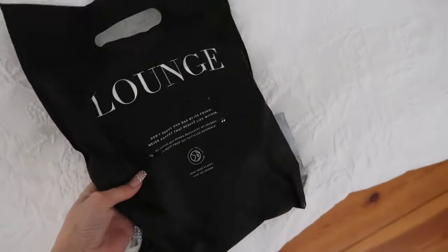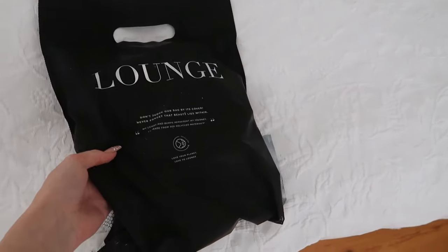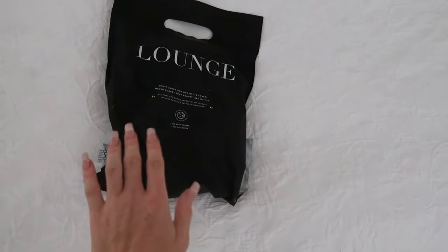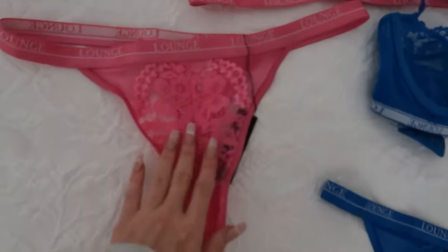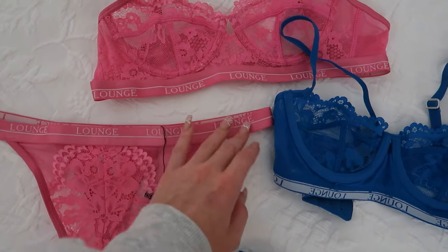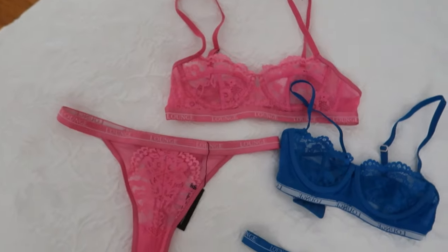In the mail, and it is from Lounge. It's what I ordered when they had their Black Friday sale, so I am really excited for these pieces. I got this pink set. It's really pretty. I actually already ordered this one once before, but it was the wrong size, so now I got it in the right size.